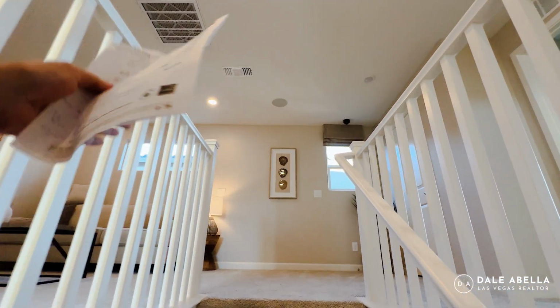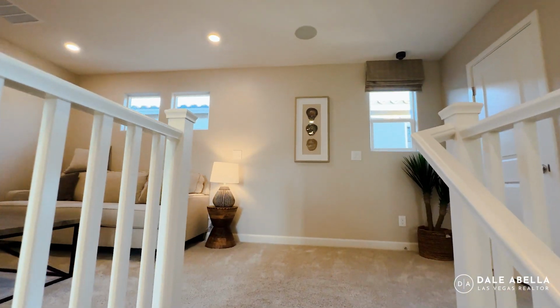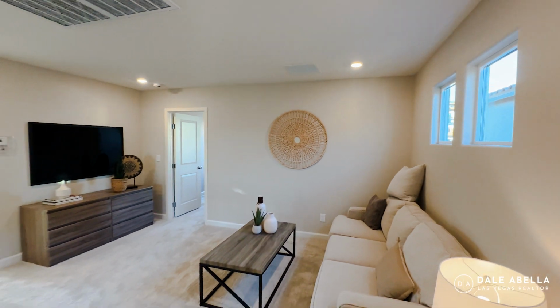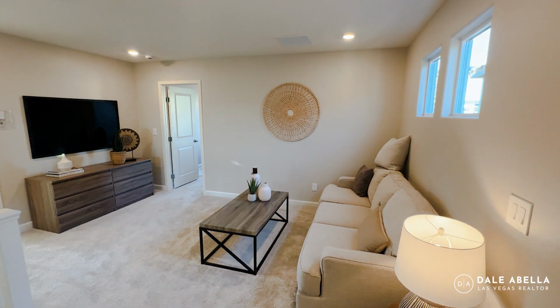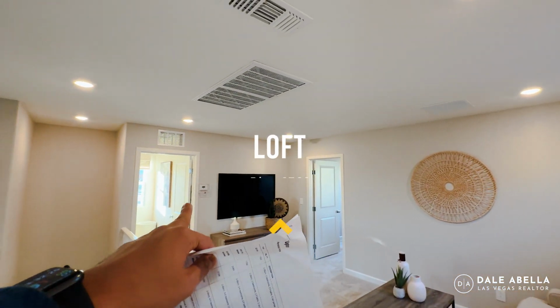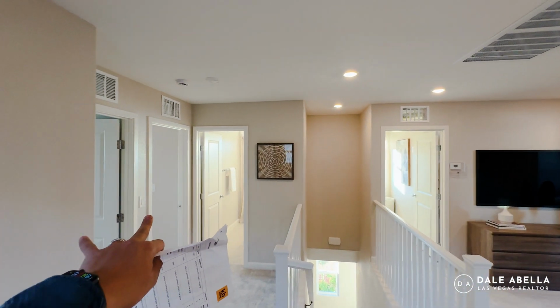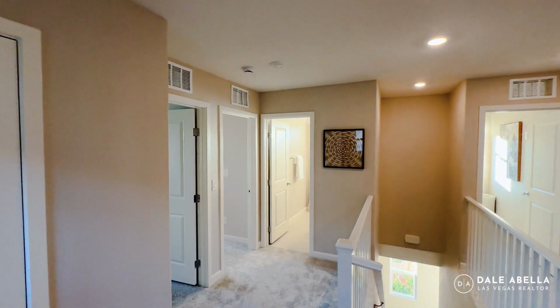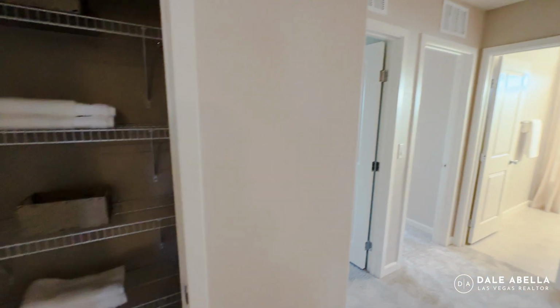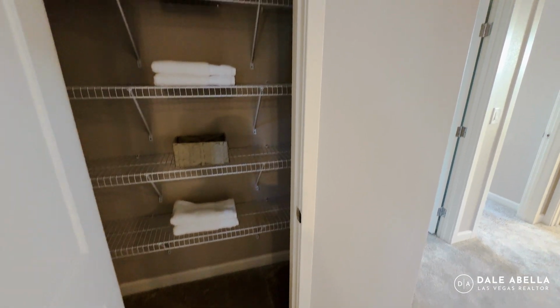If you didn't upgrade them, you just have a pony wall, which is just an extension of the drywall. So you have a nice loft right here, primary bedroom, laundry room, and then you're going to have your 2 guest bedrooms right over here. So you got your living room right here.